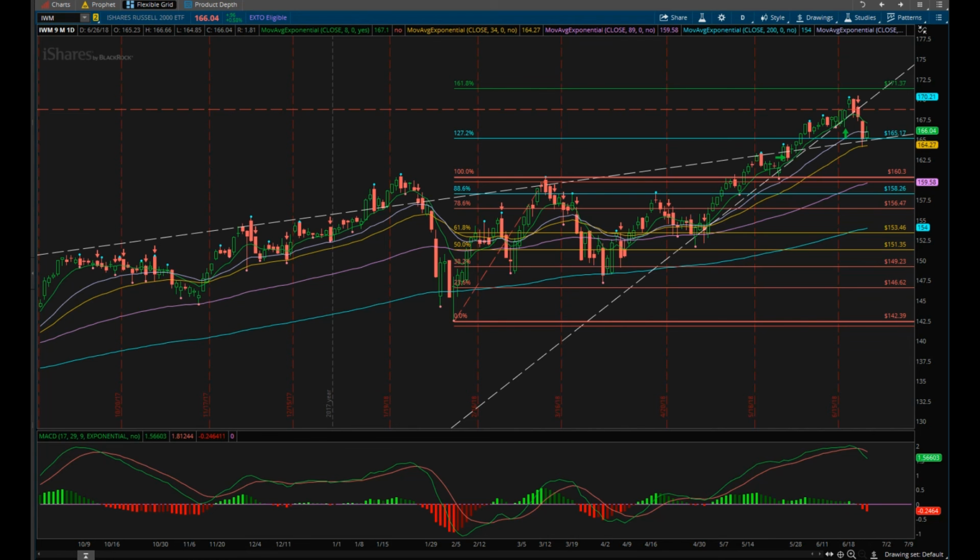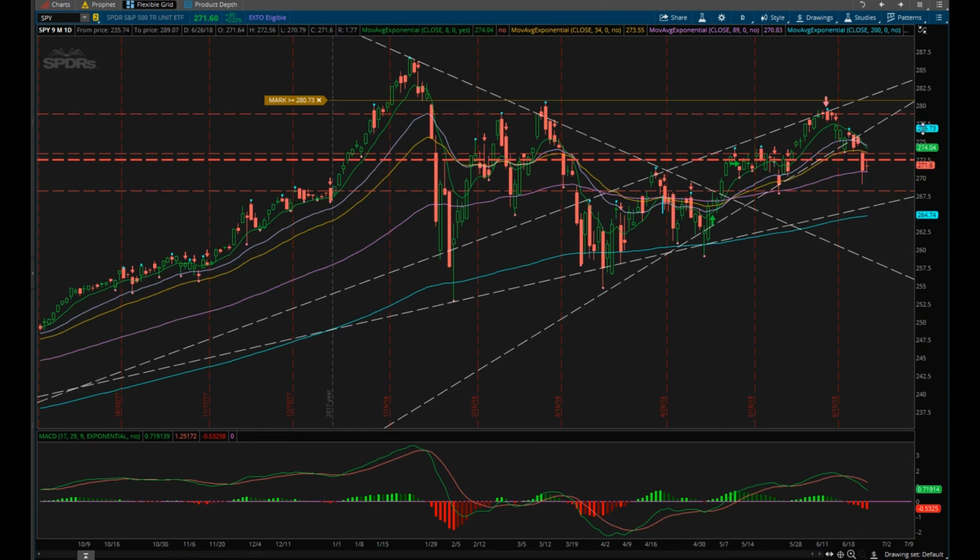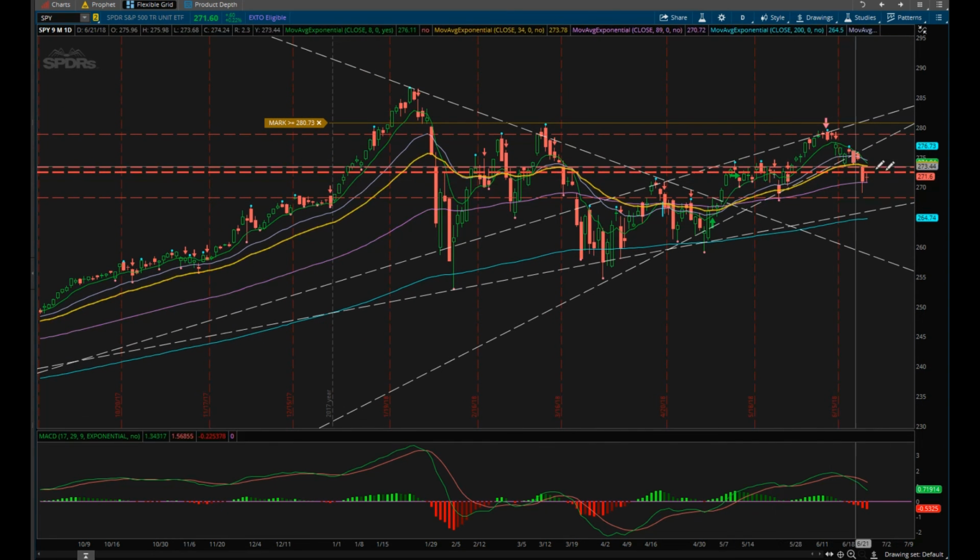Let's see. I talked already about SPY. This one is kind of the summary of all the market moving in the range. We'll see if this support is strong enough to maintain, or to bounce off of this one. Range day today. That is what it is.